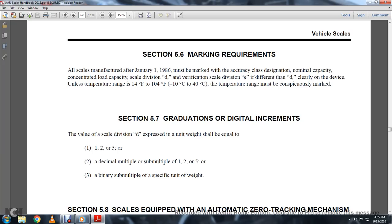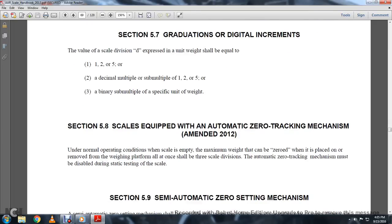5.7 Graduation, digital increment. The value of the scale division d, expressed in a unit of weight, shall be equal to 1, 2, or 5, decimal multiples or submultiples of 1, 2, or 5, and binary submultiples of a specific unit of weight.